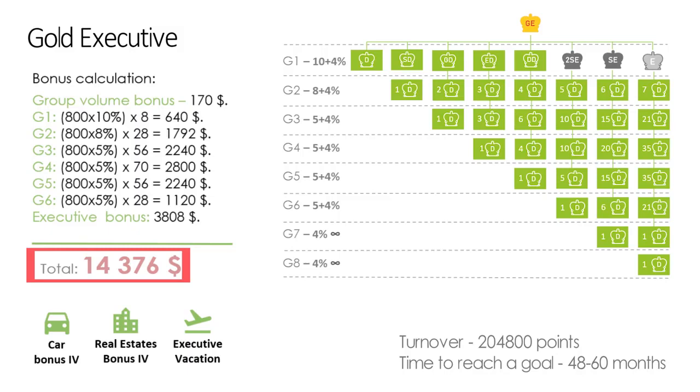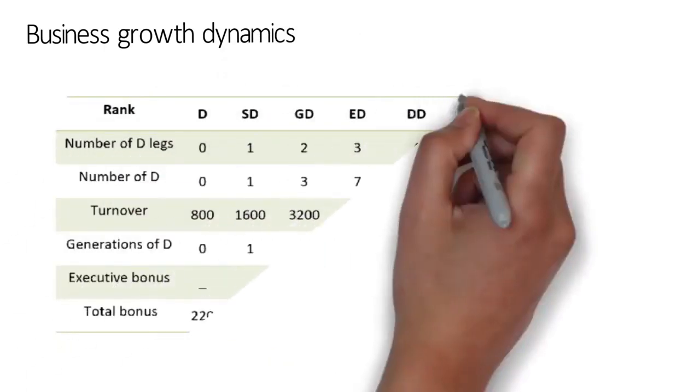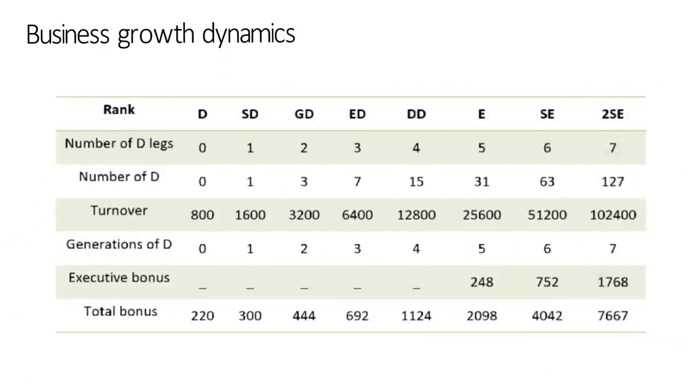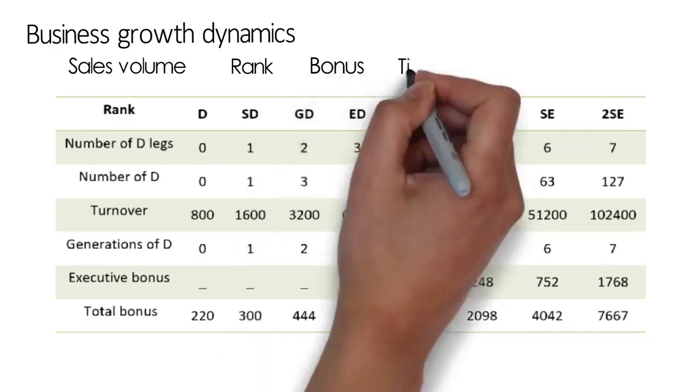There are two more ranks, Platinum Executive and Star Executive, but there's no sense to discuss them now, considering that most people don't even believe that a bonus of $1,000 or $2,000 per month is possible. But the next two slides show what that's all about. The next two slides show a possible growth dynamic. These slides are related to the four factors of effectiveness that we spoke about earlier. I'll repeat: sales volume, rank, bonus, timeline.